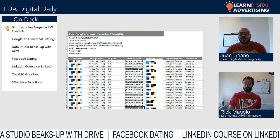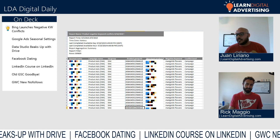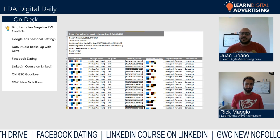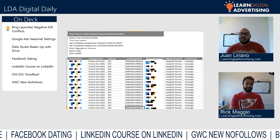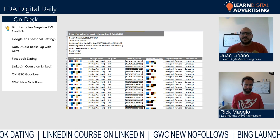Yeah, and what you see there are a list of your SKUs. You have a column to show your basically product ID, which we've blocked out for privacy reasons. And then it shows you which negative keyword is actually blocking that product from showing. So the idea here is if a certain SKU is matched with a negative keyword that you didn't really expect to block that particular product from showing, this is your chance to correct it.